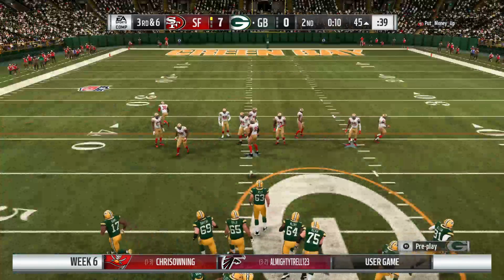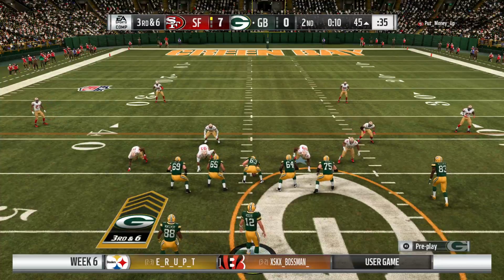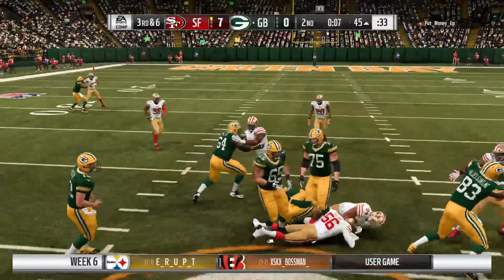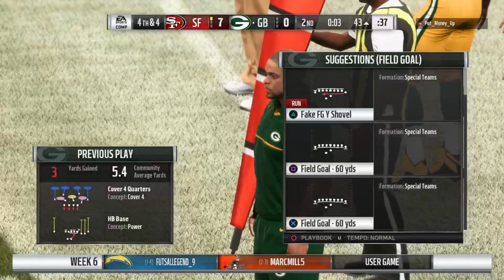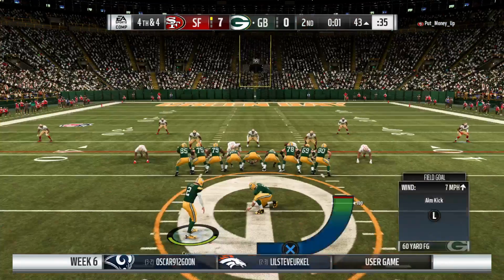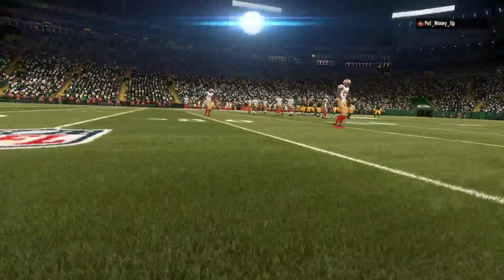The Packers on 3rd down. They've only converted once in 4 tries. This will be 3rd and 6. They'll run it now out of the gun. And he's going to be met at about the 43. Give him 3 yards there as that'll take us to 4th down. On now is Mason Crosby, who's hit from as far as 58 in his career.